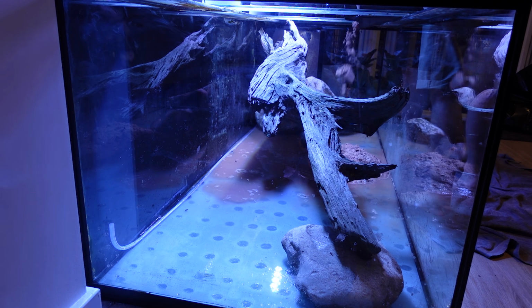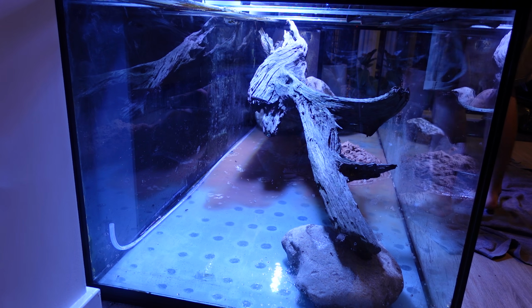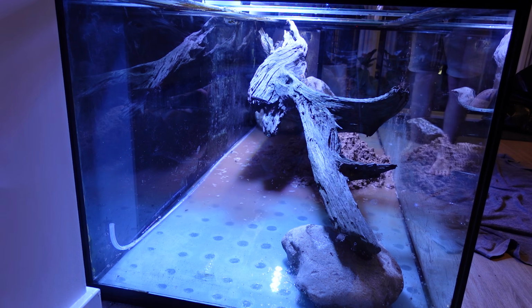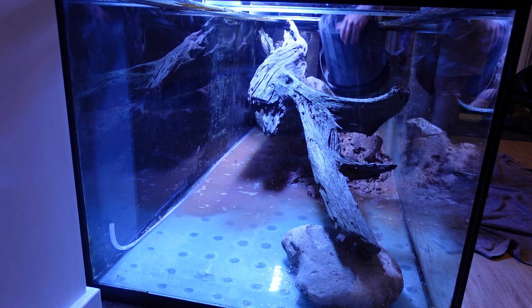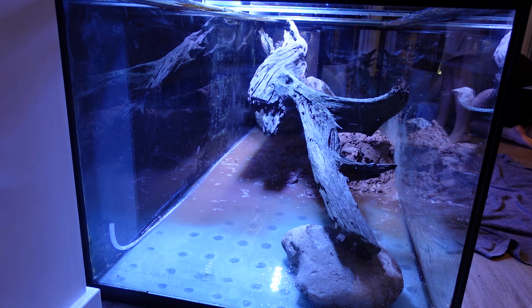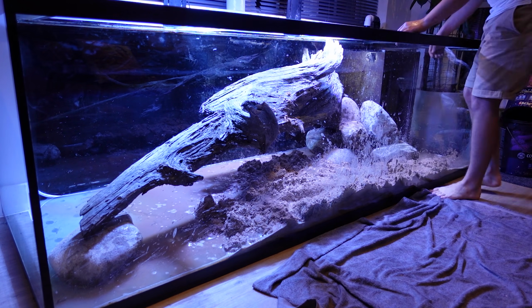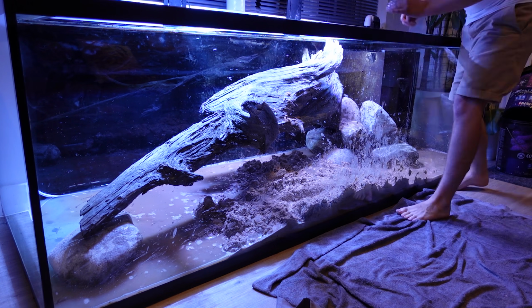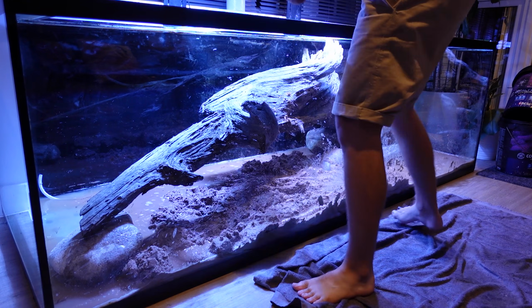Next job was adding the sand. You can see it's still pretty dirty, and at the end of the video I am going to flush the tank through one more time. Adding all of that sand, I added 6 bags, and each bag was approximately 15 kilos. So I think we've got about 90-ish kilos of sand, and I'm also going to be adding some fine tan colored gravel to mix in there and really get that nice riverbed effect.